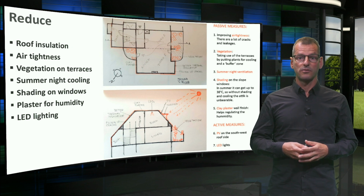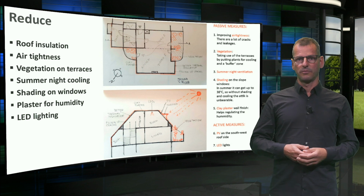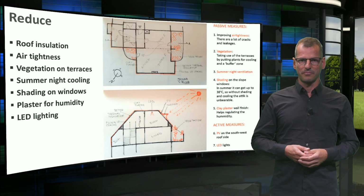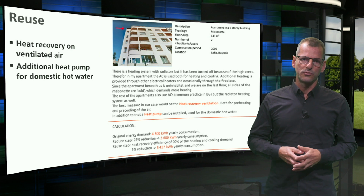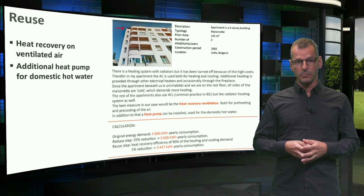In climates like this, thermal insulation is very important, as well as admission or obstruction of sun, depending on the season. These are the measures to reuse waste heat from ventilated air. I will get back about the heat pump solution later.